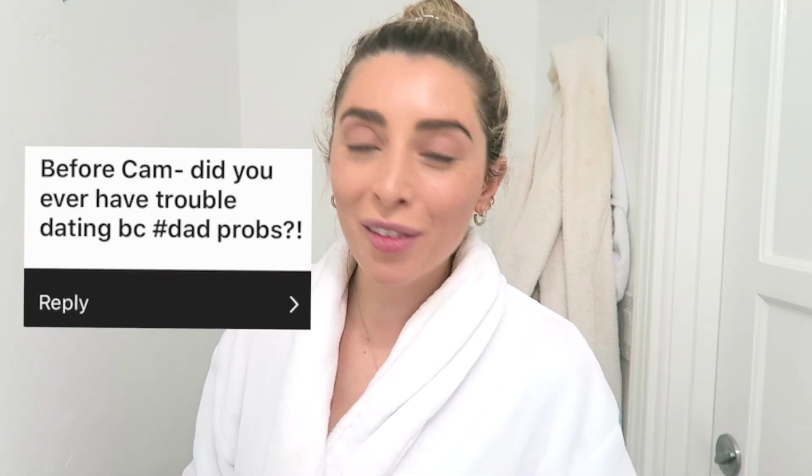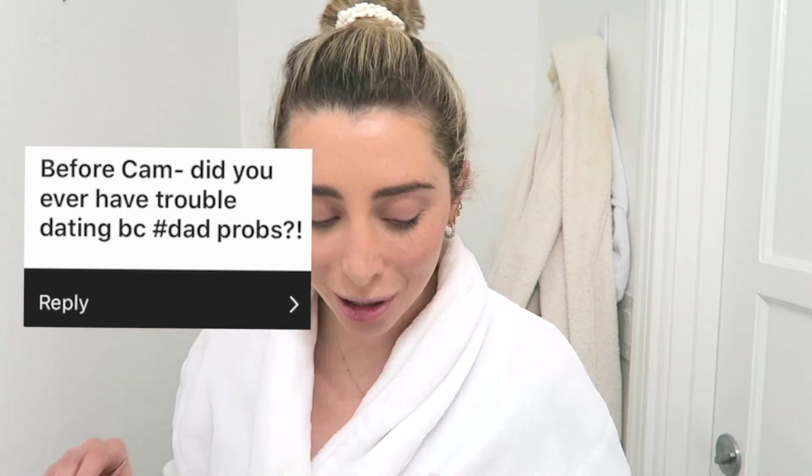Before Cam, did you ever have dating because #dadproblems? A lot of people ask, do I have a relationship with my dad, or do I have a dad, all this stuff. I like to joke saying that I don't have a dad, but that's a coping mechanism. I don't have a father-daughter relationship in my life. I haven't truly ever had one, and that's why my mom and I are so close, and I'm really, really attached to her. I struggled a lot with attachment and separation anxiety from my mom. I never realized how it affected me till I was an adult.